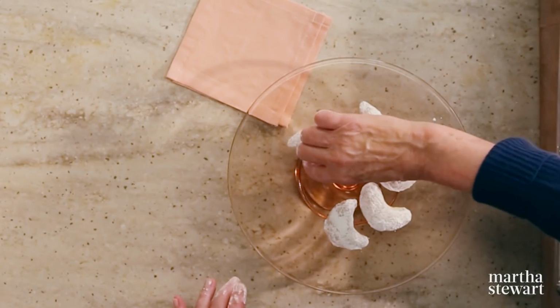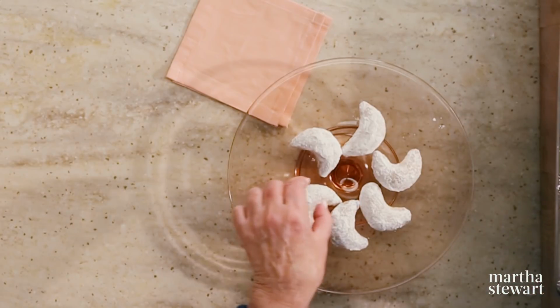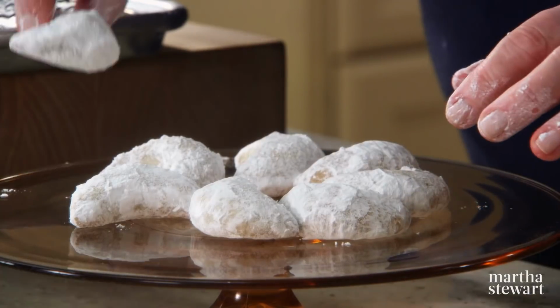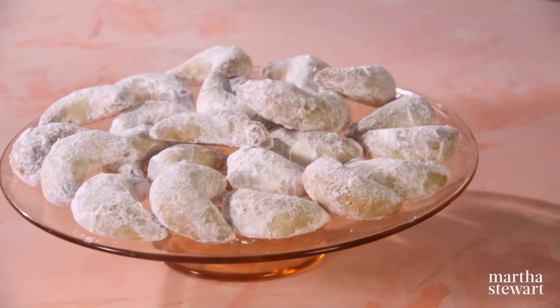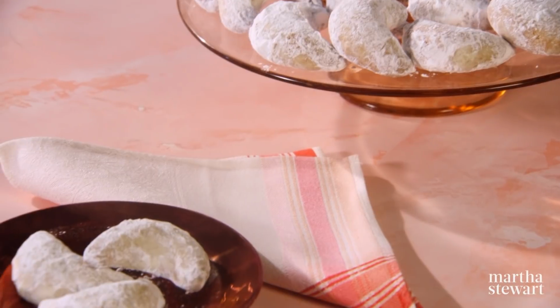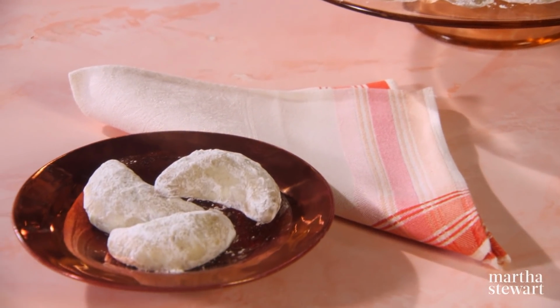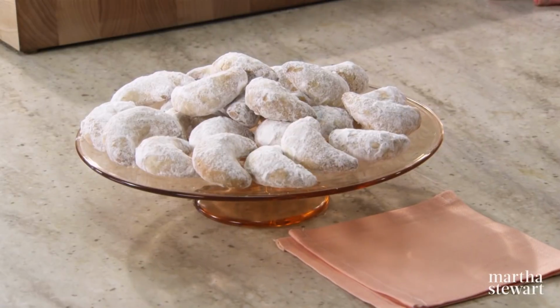And any tea party or gathering will be more interesting with these beautiful crescent cookies. These cookies will stay nicely in an airtight container for up to 5 days, but why not put them out and let your friends or family enjoy them? Make these on a rainy day and the kids will love helping you shape and sugar the cookies. Enjoy.